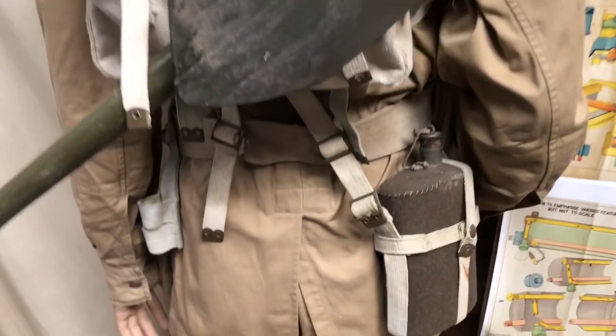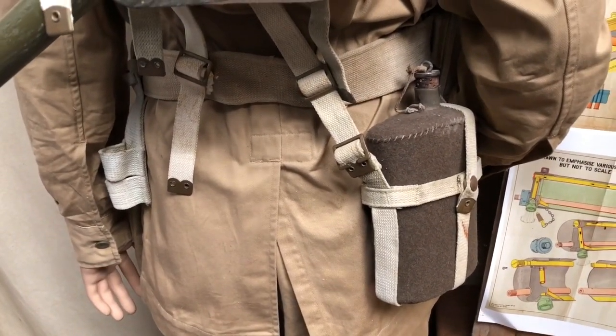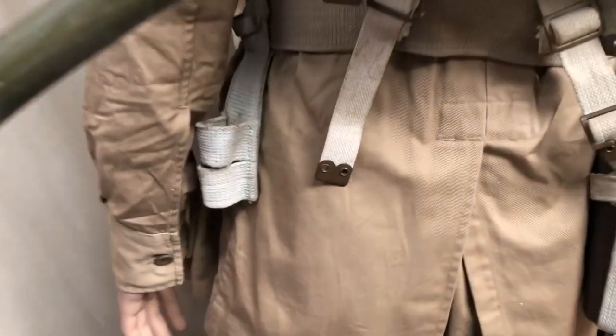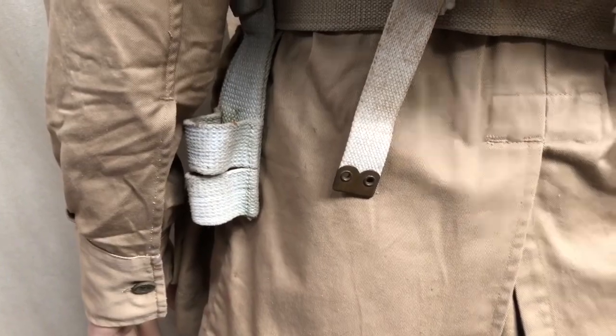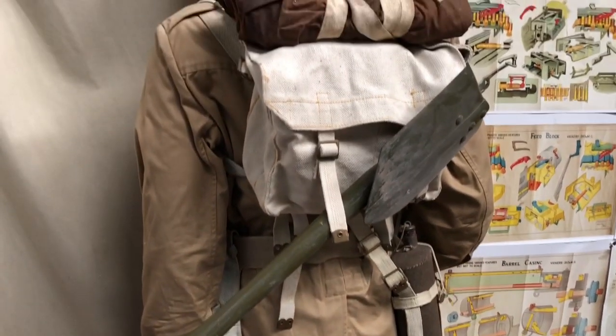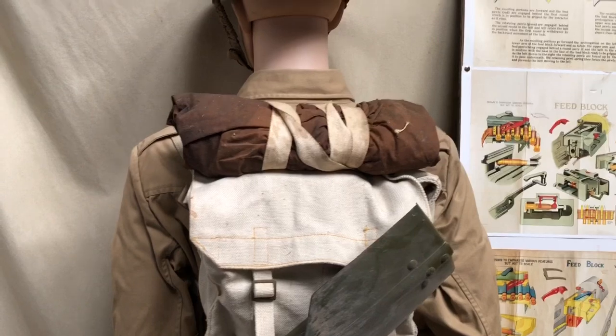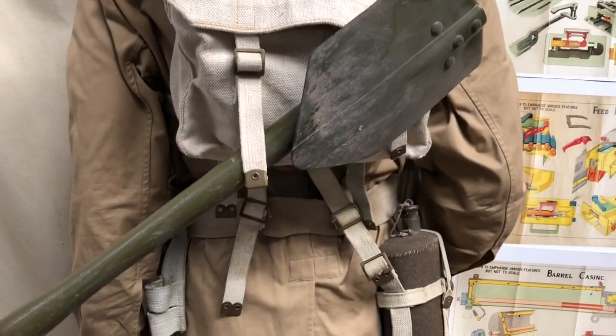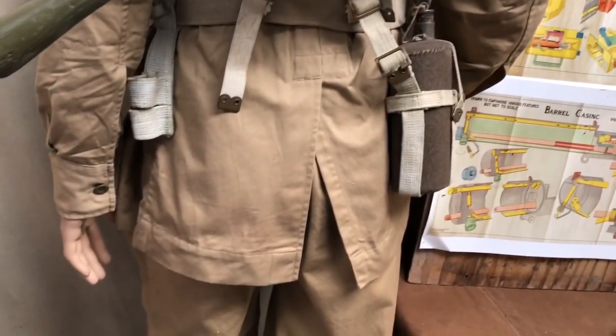The standard 1937 pattern Webbing equipment water bottle in its cradle there, and the bleached bayonet frog and everything. So we've got sleeves rolled down on the jacket there, different photos, different arrangements, but it is quite nice to be able to have something that gives us an opportunity to talk about a different theatre than Northwest Europe. And I'm sure you realise by now that the mannequins that we've got are really conversation starters. They enable us to talk about the Vickers in different environments.